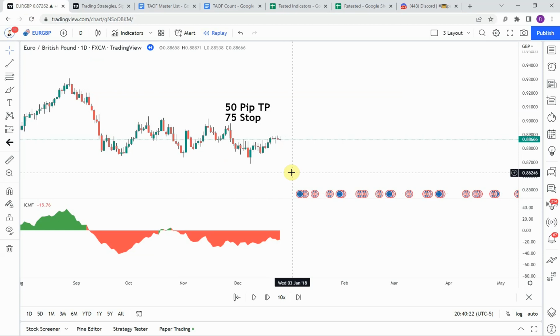Today, we will be testing the improved Chaikin money flow indicator.